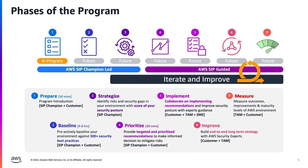And after that introduction, a baselining session is conducted. And this is where the SIP champion, your TAM, as well as team members from the customer side, we want to get a variety of perspectives. So security, DevOps, architecture, are in those baselining sessions, evaluating your current environment against those 300 plus security best practices. And those different perspectives allow a discussion around the trade-offs and why decisions were made around those best practices.